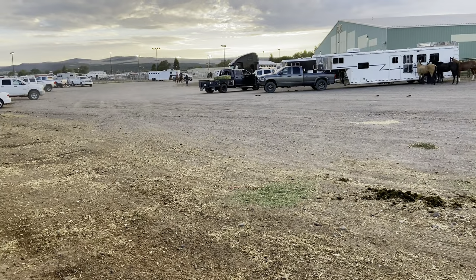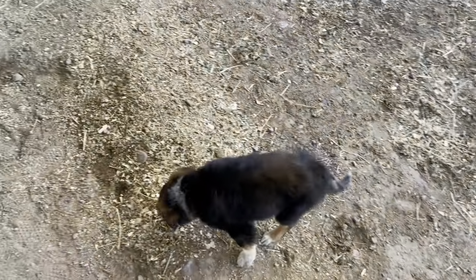Just drives away with the truck door open. It's just me and Bear, I guess, now.